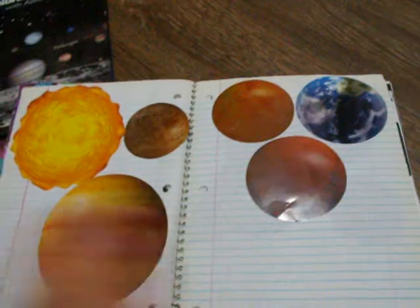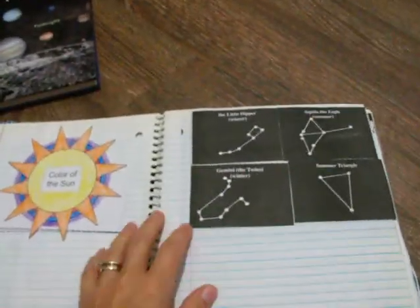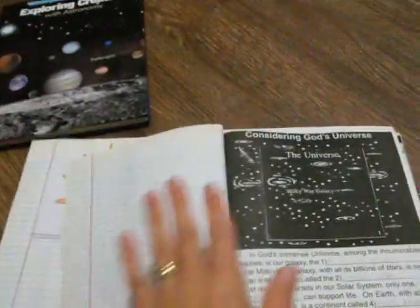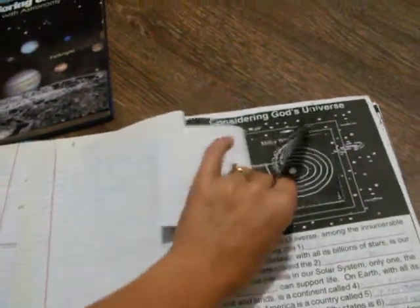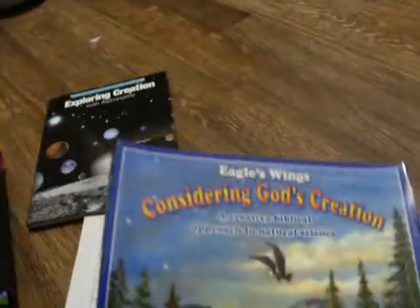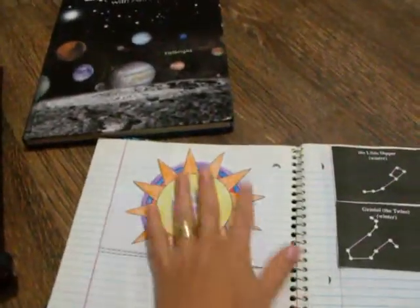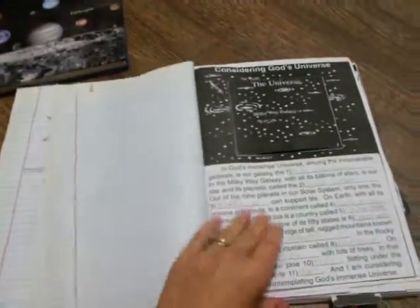Sorry this video is so shaky. Okay, so you've already seen part of this in that first video of an update. Now these black and white pieces, flat book pieces, I got these from the Considering God's Creation book. And all of these just plain white pieces I got from Kirklick.